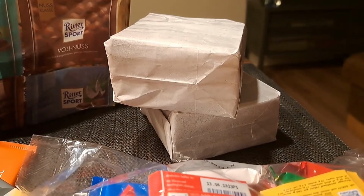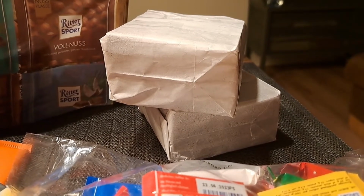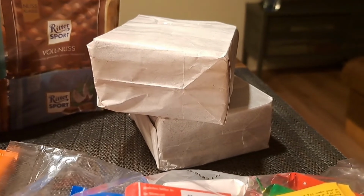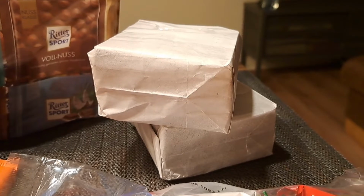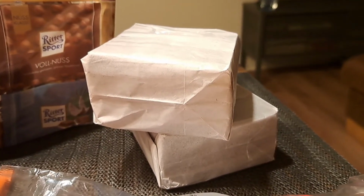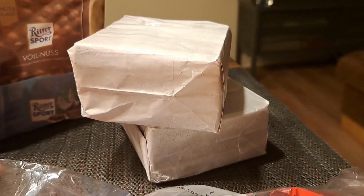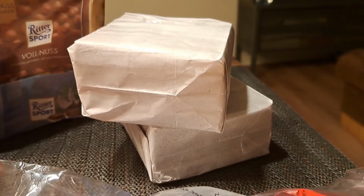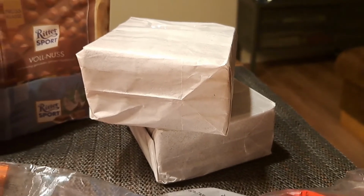Okay, so off to the next one, people. You might be wondering why these two blocks of chocolate do not have fancy packaging. That's because they have factory defects. There might be some mistakes in the cutting process, or the shape is not perfectly square. That is why they did not make it to the main market, but they're still edible and you don't want to have any waste on your products, of course. So they are sold, but at a discounted price in the Ritter Sport factory shop itself.